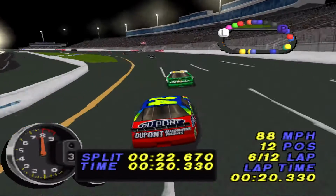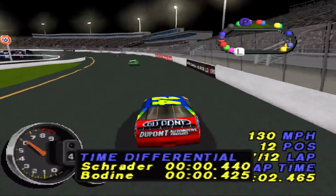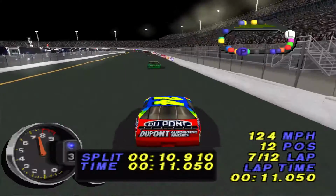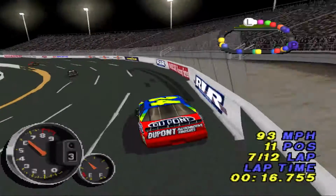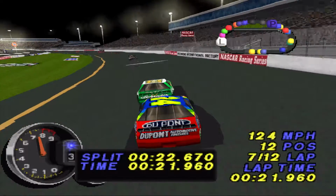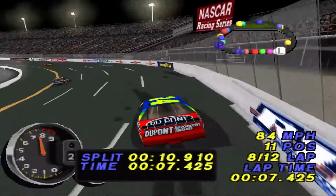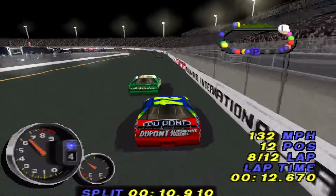Keep high! Keep battling! This race ain't over! Look out! Keep high. That is some great wheel-to-wheel racing. They're trading paint out there on the track. Keep low. Stay high. A little contact out there. Keep high.